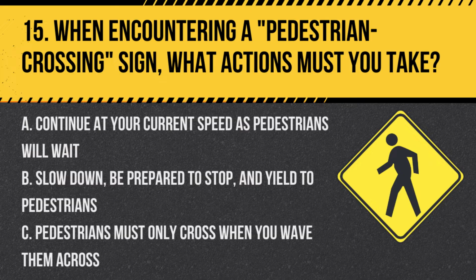Question 15. When encountering a pedestrian crossing sign, what actions must you take? A. Continue at your current speed as pedestrians will wait. B. Slow down, be prepared to stop, and yield to pedestrians. C. Pedestrians must only cross when you wave them across.